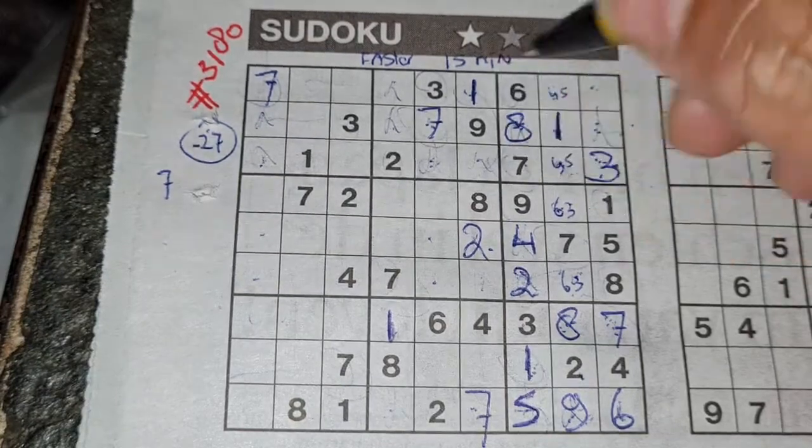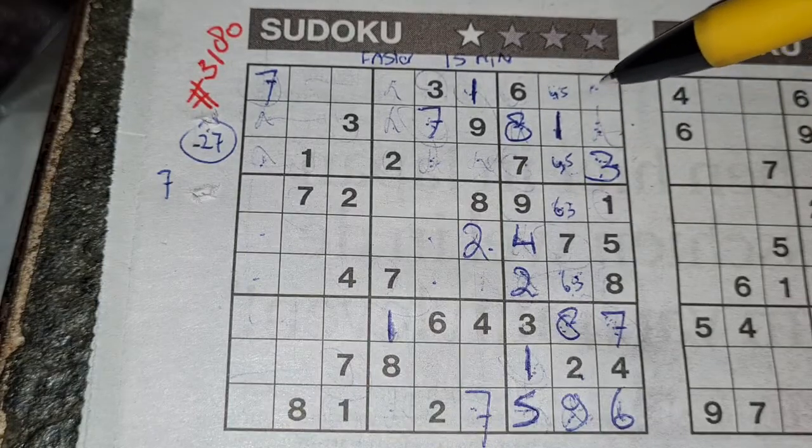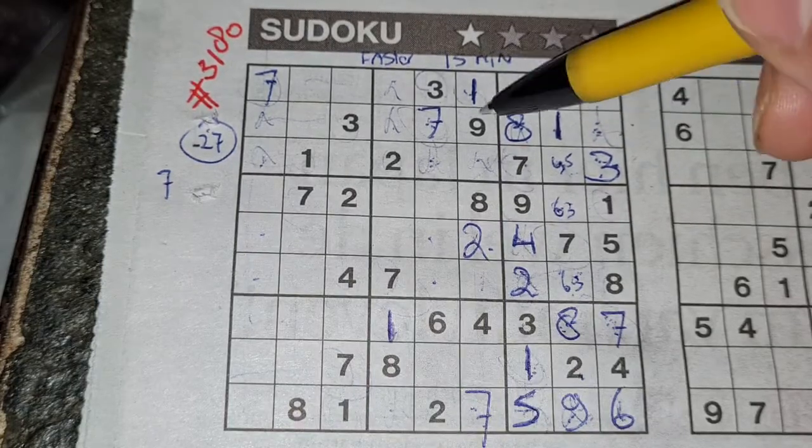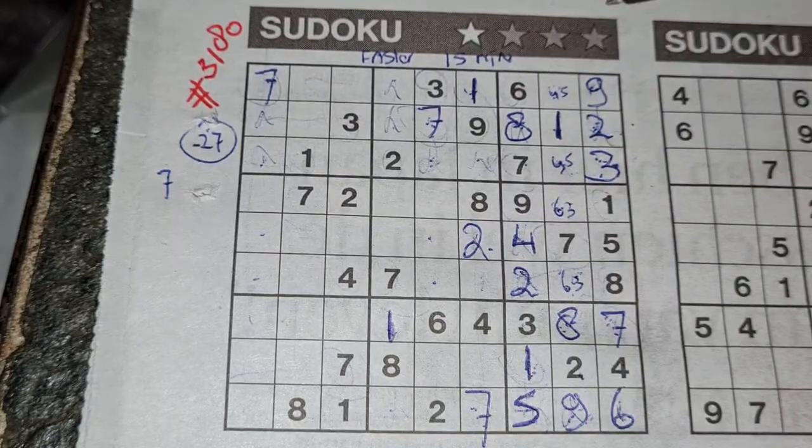2 numbers left in this big square. Here we have 4 and a 5. The other pair should be the numbers 2 and the 9. We see a 9 here, no 9 there. 9 should be here, and the 2 goes there.